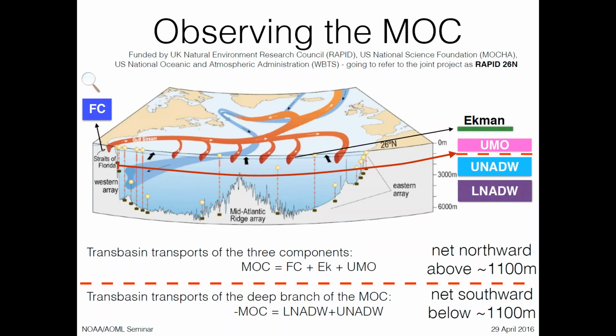So it's the Florida Current plus the Ekman transport plus the upper mid-ocean transport, which has a negative sign. So this is sort of 30 sverdrups northward, 3 sverdrups northward, and maybe 18 sverdrups southward. And when you add those up, you get the overturning circulation strength. And since it's an overturning circulation, it's equal and opposite to what's coming southward at depth. So the inverse, because we define the MOC as a northward transport, is basically the sum of the upper and lower North Atlantic deep waters.